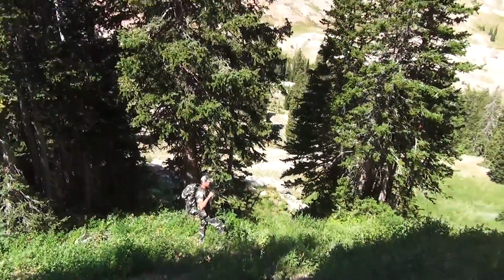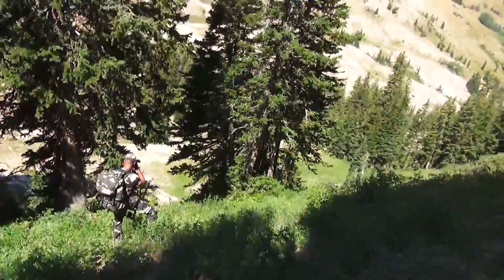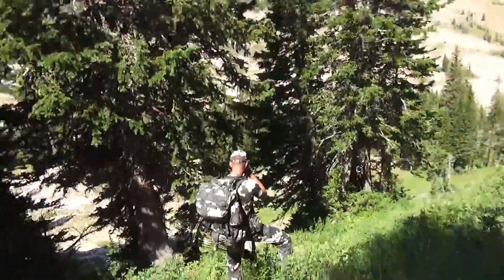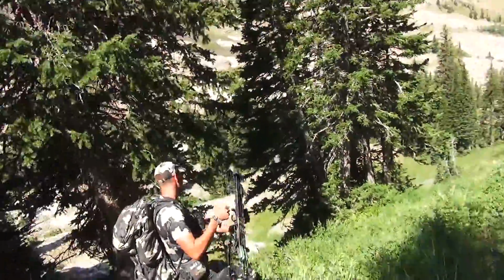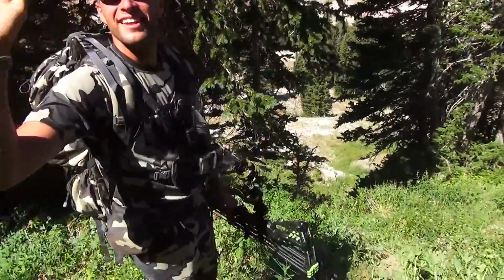Here he is, Tom. Got him? Got him. Sweet. Good size one? Can't see any horns on him. That's scary sometimes. I see, yeah, horn. That buck's down. Good job, Trav.